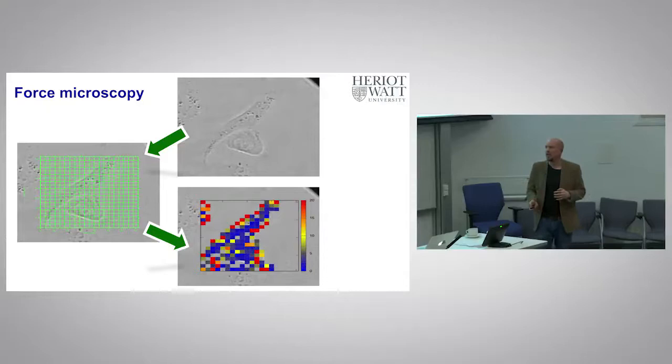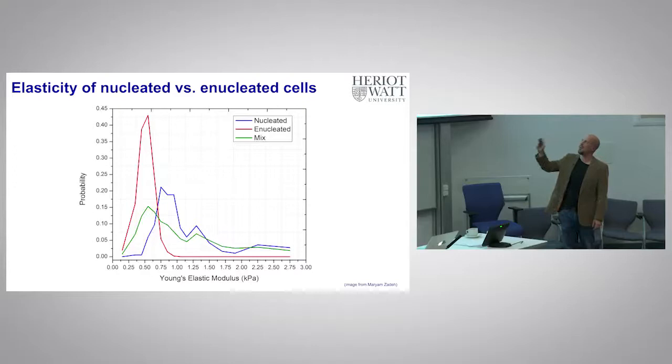So we did that, and we mapped red blood cells, and we mapped nucleate cells, and we mapped enucleate cells, so nucleated without a nucleus in, and we mapped a mix, right? And you can see there's a difference in the elastic modulus, how soft they are. So high elastic modulus means it's stiffer. So the cells that have a nucleus in are stiffer than the cells that don't have a nucleus in.